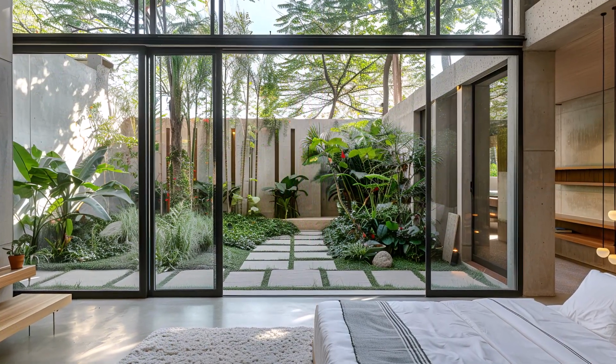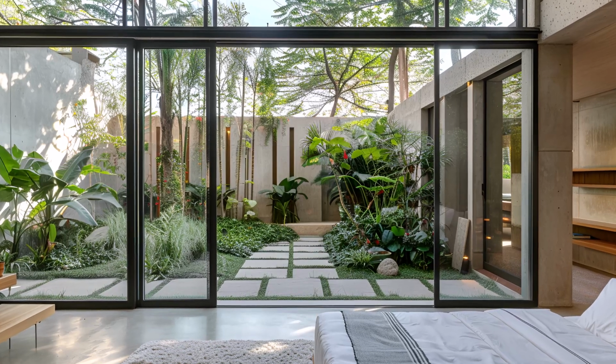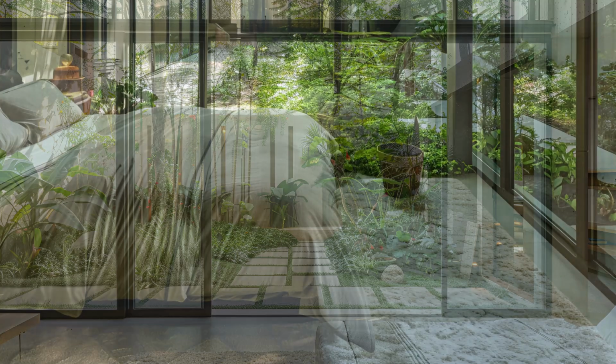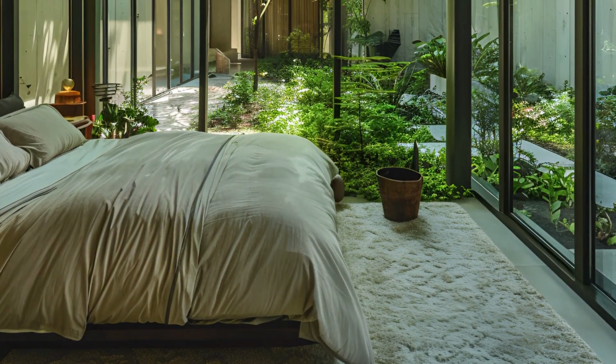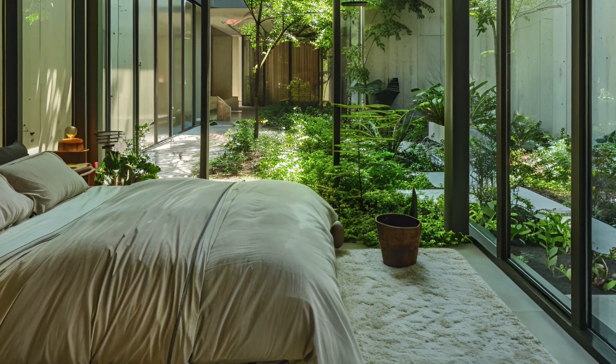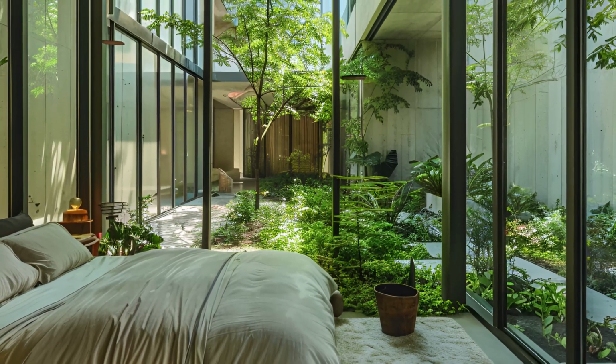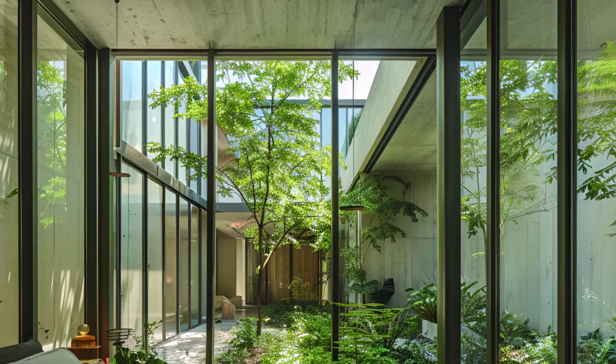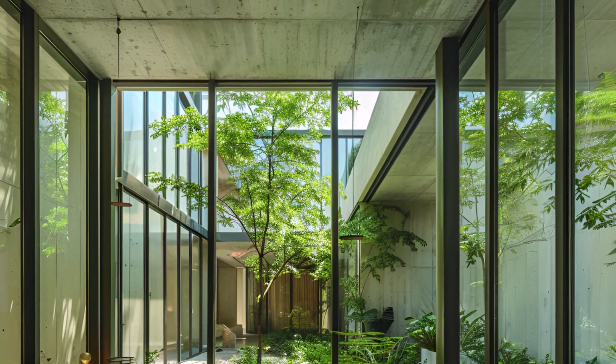The king-sized bed, the centerpiece of the room, beckons with its luxurious simplicity. A crisp white linen duvet rests atop a platform frame crafted from reclaimed wood, its warm tones adding a touch of rustic charm. Fluffy pillows in shades of ivory and sage invite restful slumber.